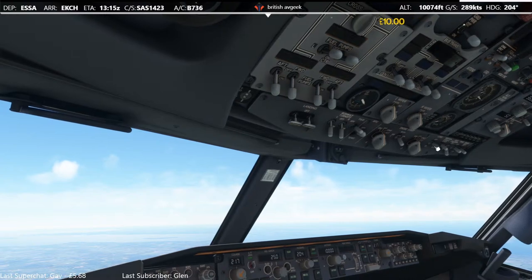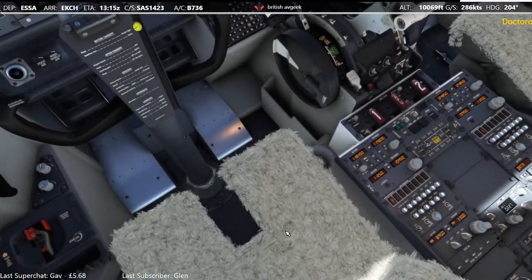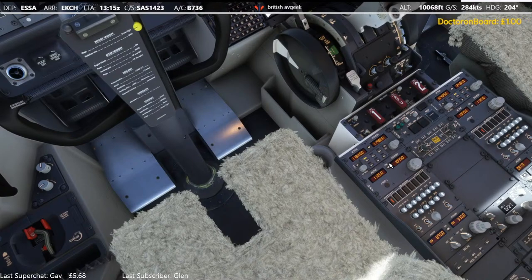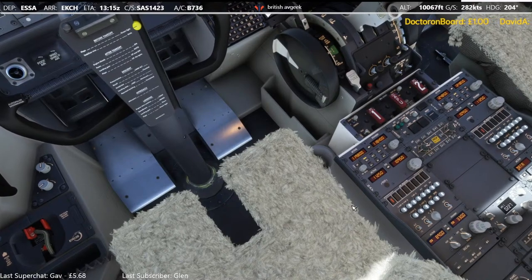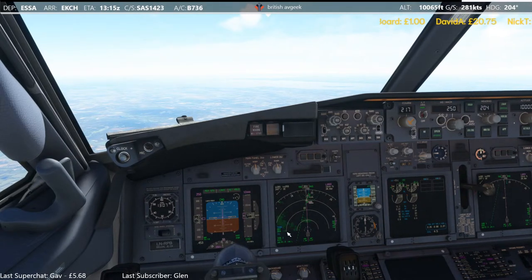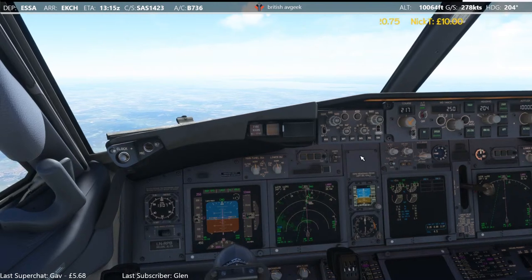Scandinavian 1423, contact Copenhagen approach 119.8. Contact Copenhagen approach 119.8 for Scandinavian 1423. 27 Juliet Mike, 119.8. Osprey 0.94, free speed, contact tower 118.1. Osprey 0.94, I think it's Delta. Tower 118.1.